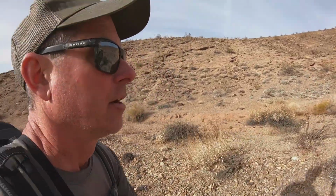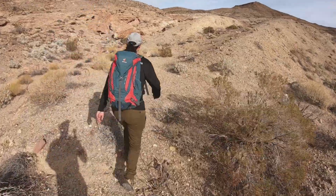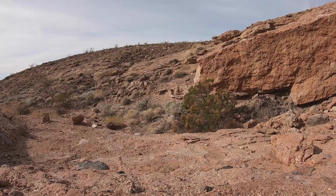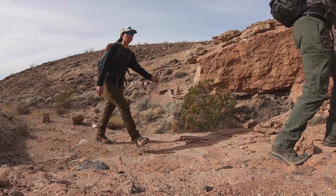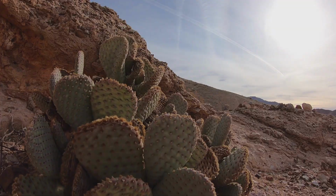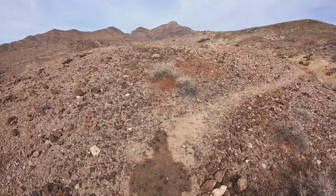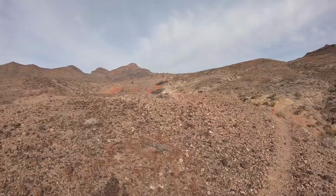I'm also tracking us with an app, so we're following an established route, we think, anyway. And we've seen cairns here and there. And you can kind of make out a trail also, so we feel reasonably certain that we're heading in the right direction. It is right there. Corkscrew Peak.